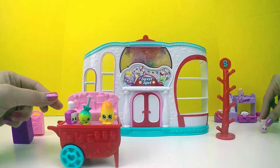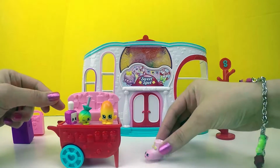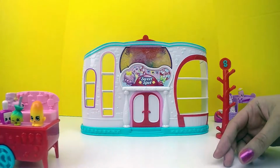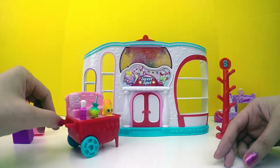Hey, I'm coming. It's Toasty Slippers, yay! Oh, can I join? Yes, you can. Let's hop on up. I'm up. Okay guys, let's go to the candy shop. Whoa, this is the candy shop.